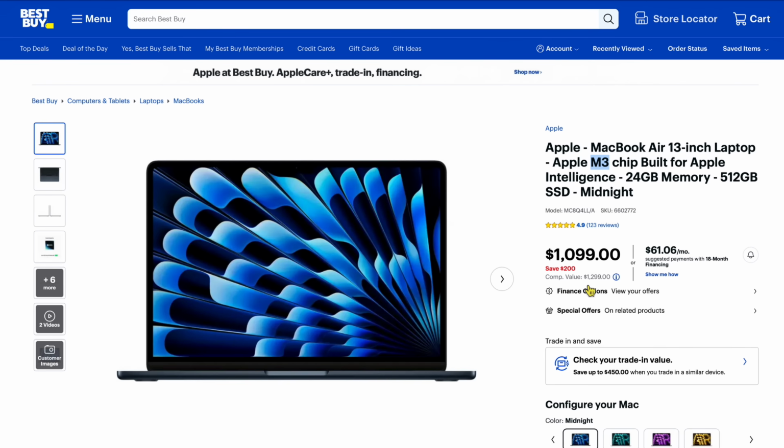That's a great value. If you think about it, 24 gigs is going to just fly, and then you get the extra storage. You'll be golden for many years with the M3 here. So that's a good deal from Best Buy as well. It's something I would highly recommend because you don't always need the newest and greatest. Always buy a year behind and you're going to save big.